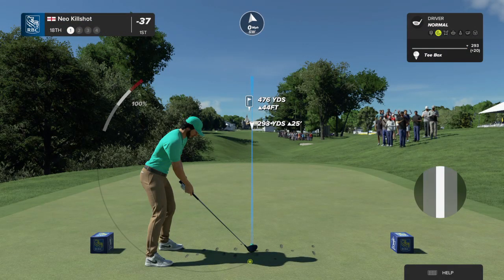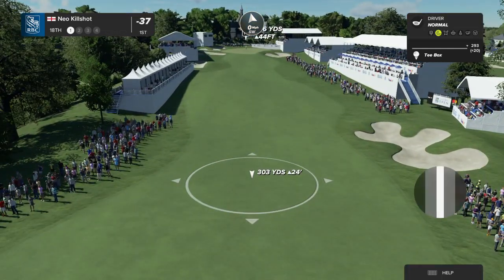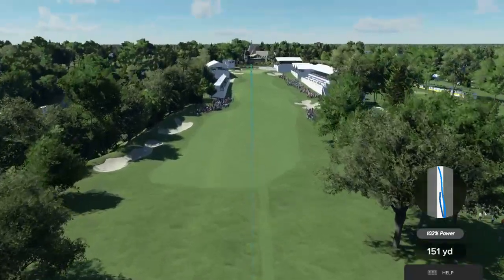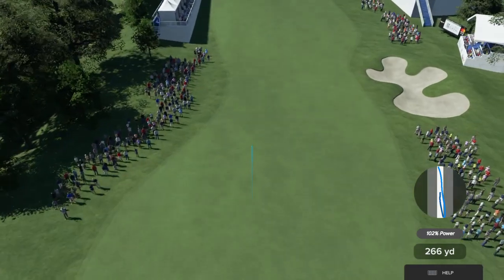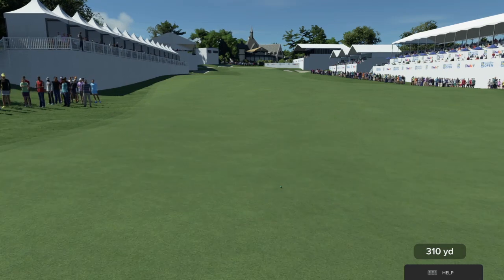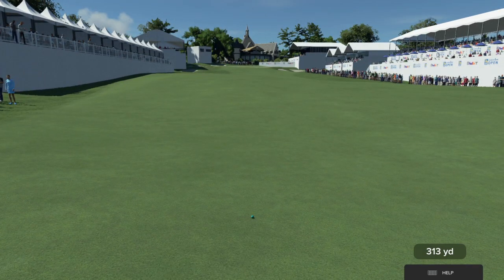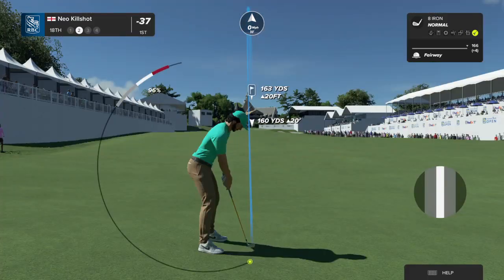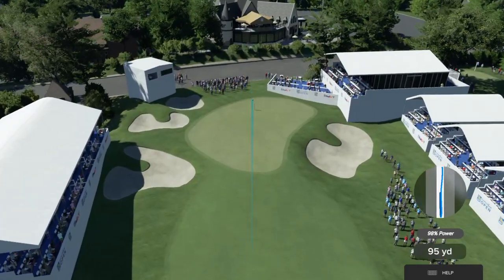Well, this is when the adrenaline really starts to kick in. Leading the tournament with the final hole to play. Good luck. Well, that's right out of the top draw. A great shot from our leader. Wow. There's a lot of power in that one. Bombed.